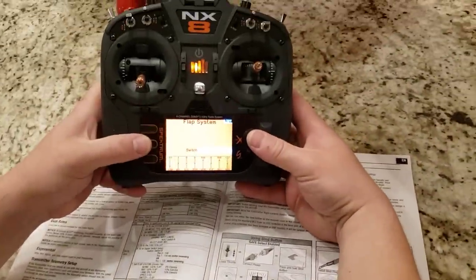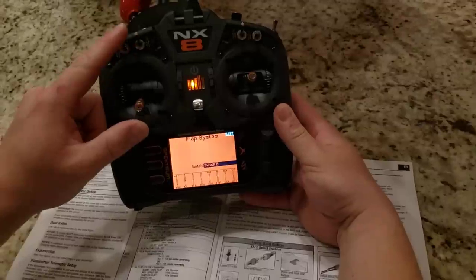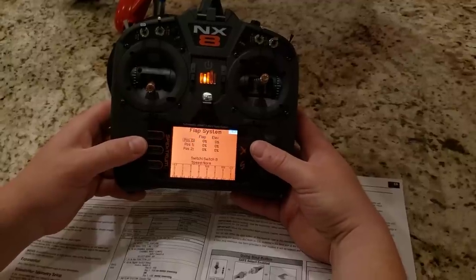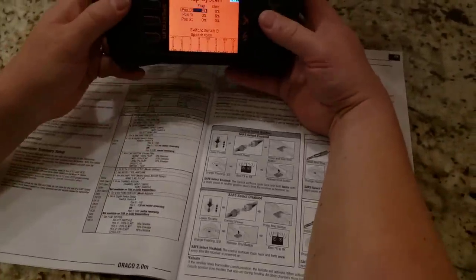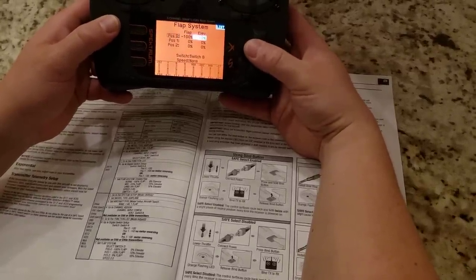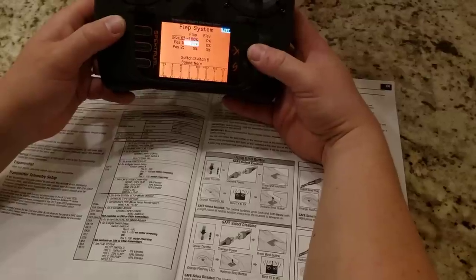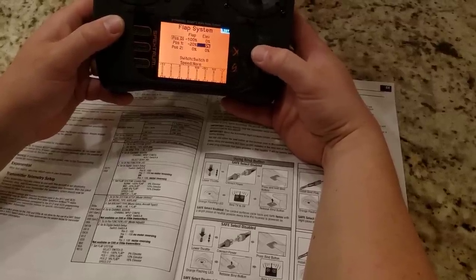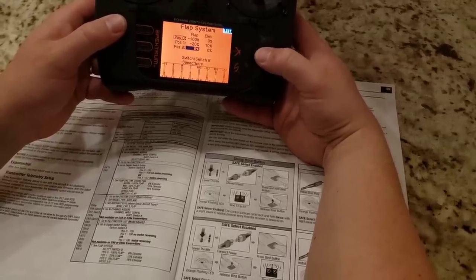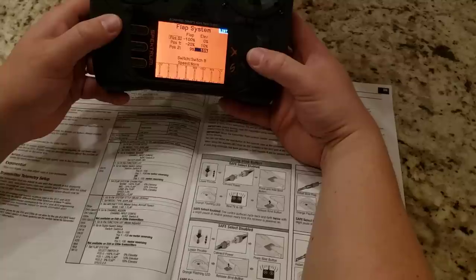Flap systems next. We're going to go in here and we're going to turn it to switch B in my case. They recommend switch D. I have a hard time getting to switch D, so I use switch B. Okay. Position 0, according to this manual, is minus 100. Elevator correction at that is 0. Then position 1 is minus 20, and elevator correction is 10. That's pretty significant. Then position 2 is 9. That's weird. Okay, and then position correction is going to be plus 16.